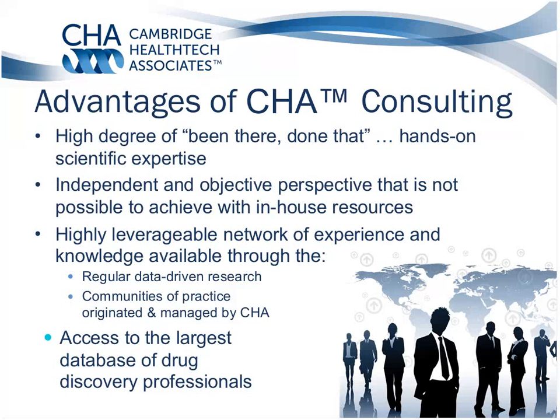Just by definition, using an internal employee or internal department to assess the marketplace means looking through a much different lens of just that organization, and so we're able to provide a much more objective perspective that can help all organizations.